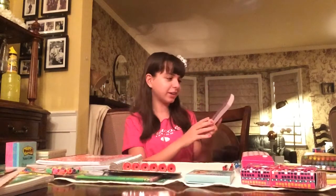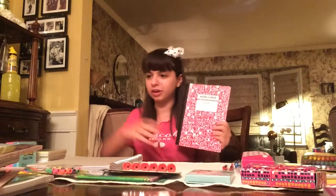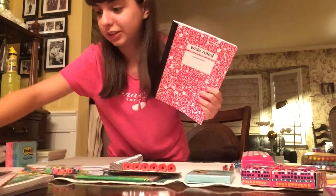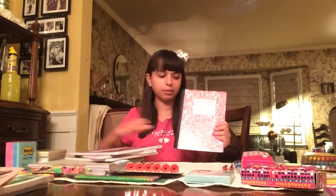So then, I have this English-Spanish dictionary. We don't even use these that much in school, but you have to buy one just so you can make the teachers happy. Then, I got this Marvel notebook. I don't even know where the other ones... Oh yeah, here they are.